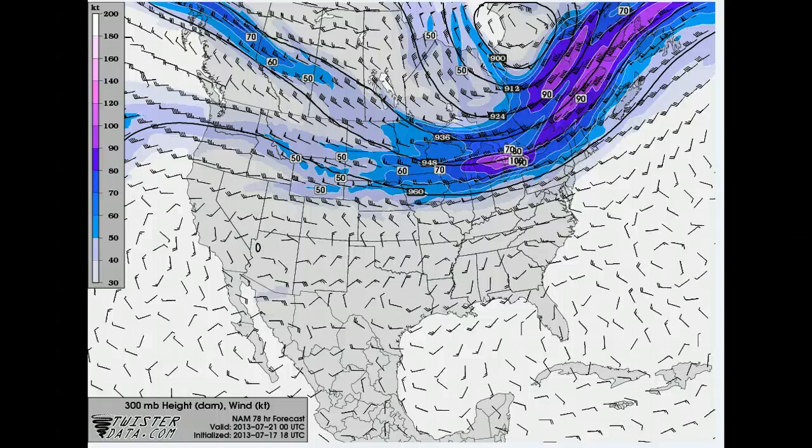Here is our 300 millibars, and now here we have another issue. We have kind of a split jet max here. So here's a right rear quadrant up in here, and you can see there is some divergence up in that region. But here's the problem. We have a second max coming in here. So now the Mid-Atlantic and Northeast, well, yes, there is some semblance of a right rear quadrant here. There's also a right front quadrant coming into the region.